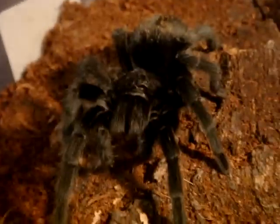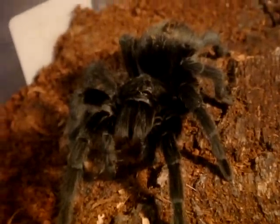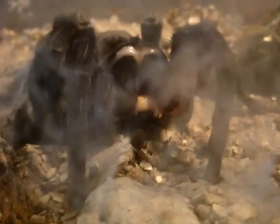Now I'm going to show you my monster female, Ebony, who's really, really aggressive and defensive. Okay, so this is Ebony. I'll try to get some fang action going on for you guys, just to see how large these fangs are. These are about 3/4 to 1 inch long. Rivals that of the Theraphosa species as well as the Lasiodora.